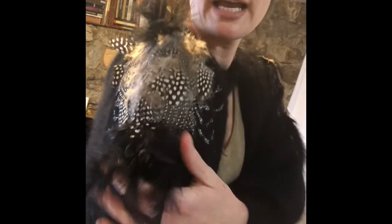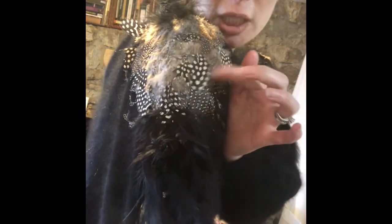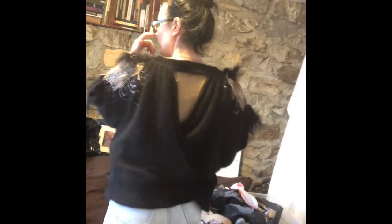Feathered, black feathers. I know that there's a name for these. If you know them, please tell me. Choker neck, and there's a choker in the back. And yes, obviously they do it this way. But if you didn't want to do it this way, in my closet separately is a matching belt.